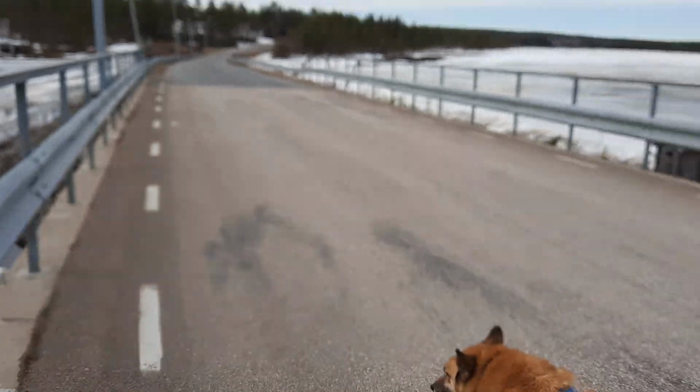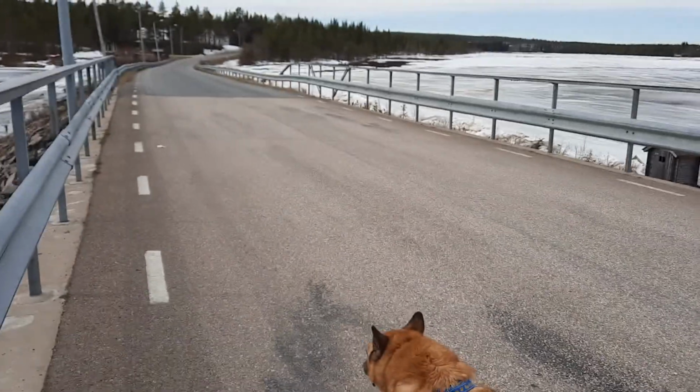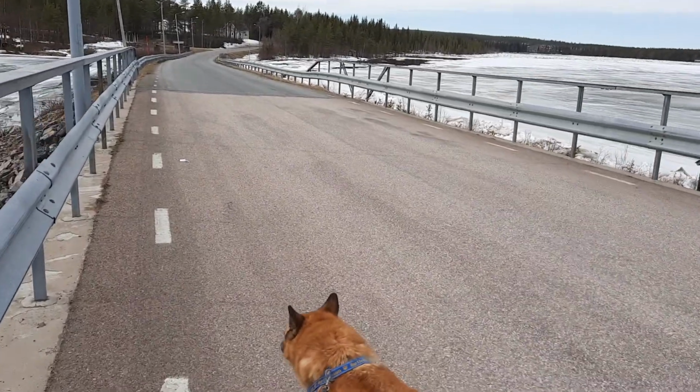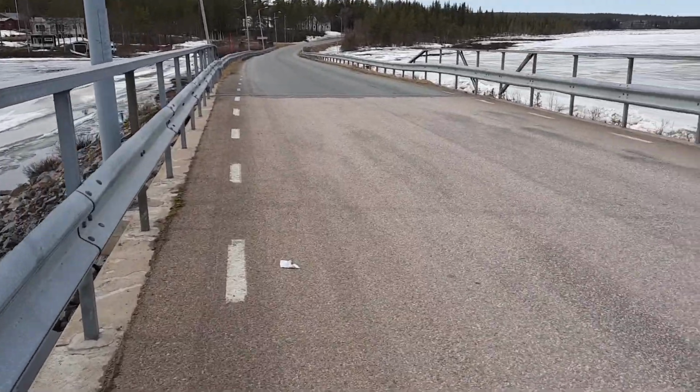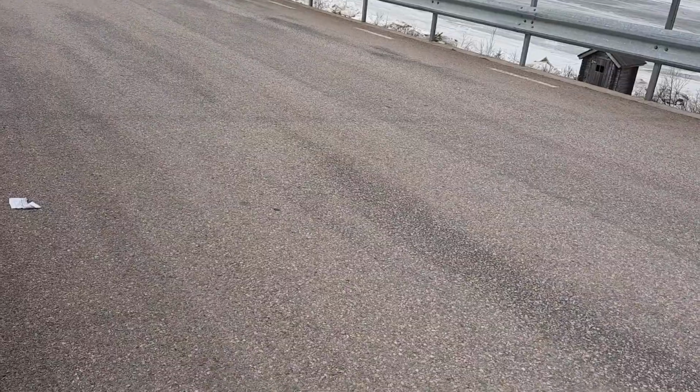Oh, there's a car coming. We're gonna move. Oops, sorry. Sorry about the shakiness. And why is this phone so bad at focusing? I've been filming a lot lately and it's been doing this to me a lot. Very frustrating, very annoying. And I'm tangled. There we go. Arrow. Arrow! Oh my goodness.